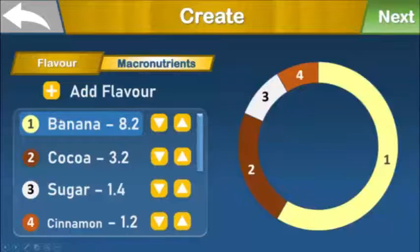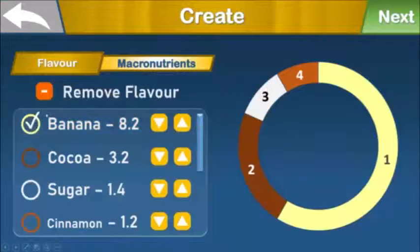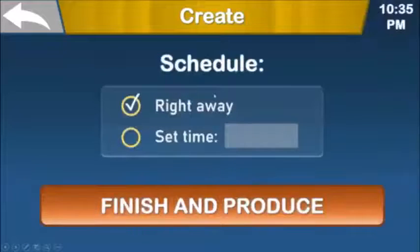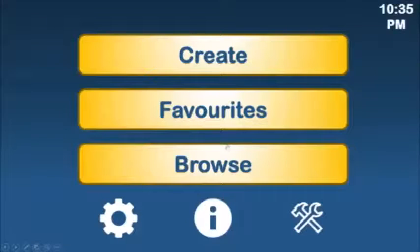also, if a user wants to remove a flavor, they can just hold down the flavor. Then this happens. They can choose which ones they want to remove. They click remove. Just an intuitive touchscreen display. They can click next. They can schedule when they want their cookie to be produced, and the machine starts making a bunch of noise and cooking.